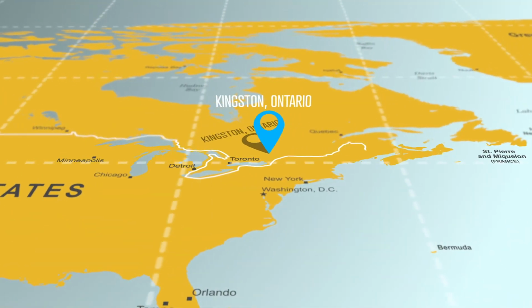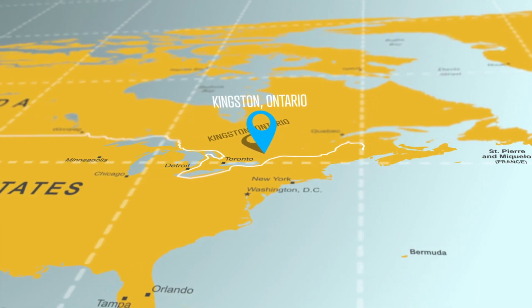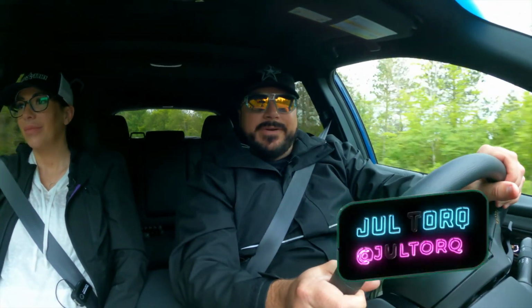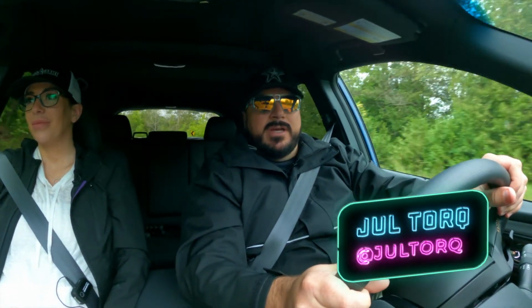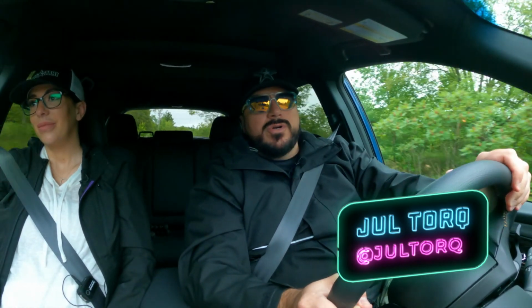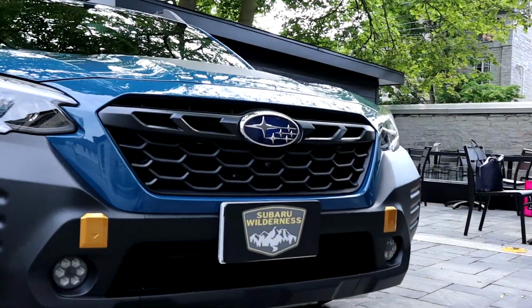Today we are in Kingston, Ontario to try out the new Subaru Outback Wilderness. Alright, on the road with the Subaru Outback Wilderness. I've got about 2 hours of driving before I get to the off-road course. It's a pretty cool new model of Subaru.